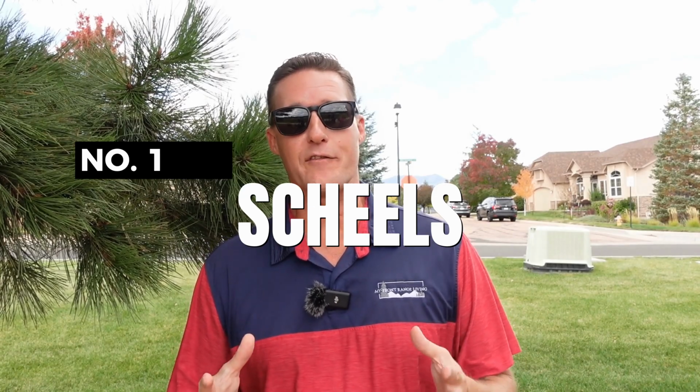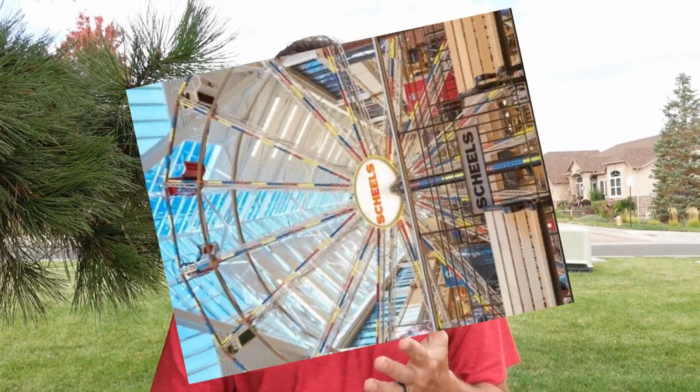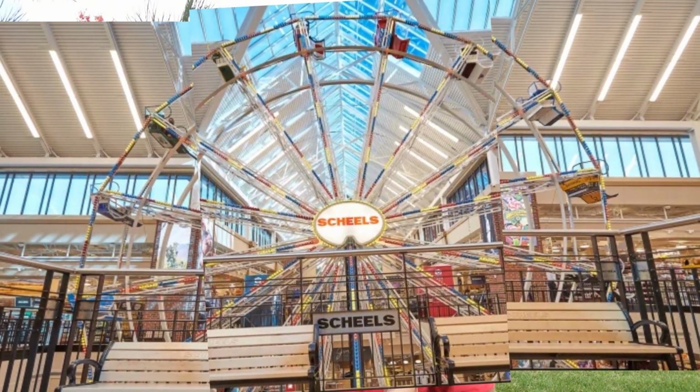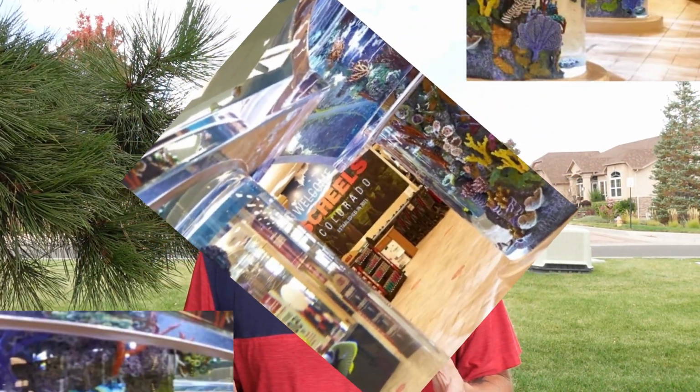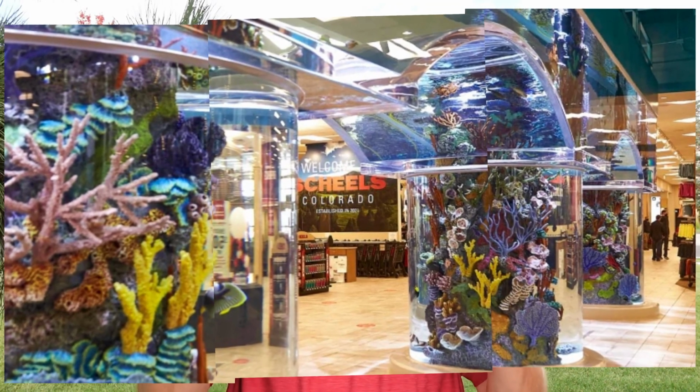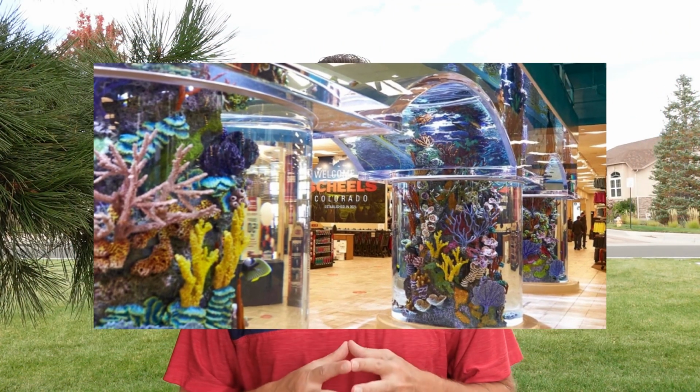And here is your list. Number one, little unconventional here, but we love it in our family, and that is Scheels. Scheels is a lot of fun. It's basically a sporting goods store with so much more. They have a restaurant in there. They've got a Ferris wheel right in the middle of it. Great aquariums that you can walk around. Maybe you're shopping for hunting equipment, golfing equipment, any sort of sporting goods. This is a great place to go, and you can definitely make an outing at Scheels.